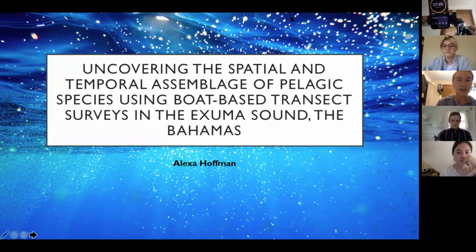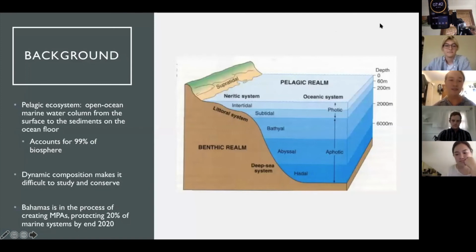For some background, pelagic ecosystems are the open ocean marine water column, from the surface to the sediments on the ocean floor, and they account for about 99% of the entire biosphere. Due to the very dynamic composition of this system, they are very hard to study and therefore to conserve. The Bahamas is working towards protecting 20% of their coastal and marine habitats by the end of 2020, but there's a large gap in their pelagic knowledge.